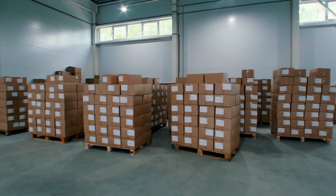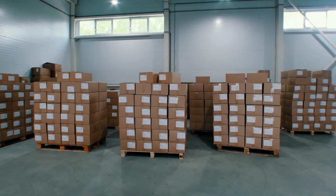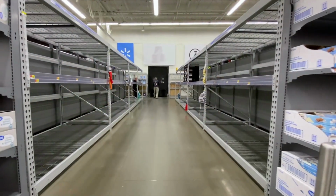One can only imagine that if you want the right part delivered at the right time and in the right amount, you would need some method of management or control. Without one, you would end up with excess inventory or not enough inventory.